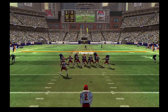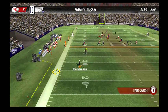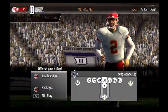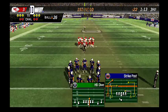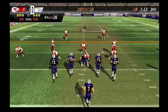Colquitt comes into the game for the punt. Number 87 sets up, waiting for the punt. And he chooses not to return this one. First and 10. Ball on the 26-yard line.